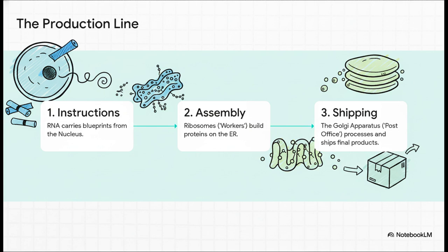First, those original DNA blueprints can't ever leave the safety of the nucleus. So a messenger, a temporary copy called RNA, is sent out with the instructions. Second, the ribosome workers on the ER read that RNA message and build the proteins. And finally, all those newly made products are sent to the Golgi Apparatus.